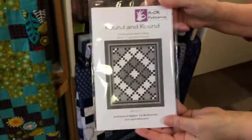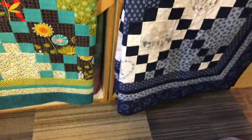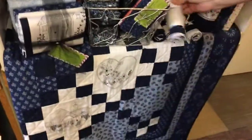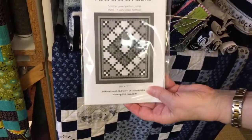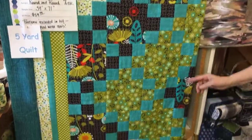So that's the pattern. It's the layout of the full quilt. The nice thing about those squares is it actually is a square, so I can take any of those little panels and put them right into those white squares. So the way this is designed, it works out really nice. Here we used a solid fabric, and in here we put some of the floral fabric.